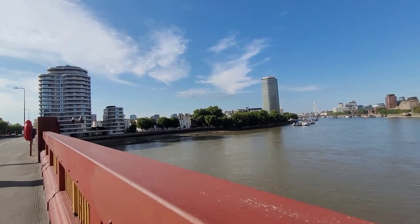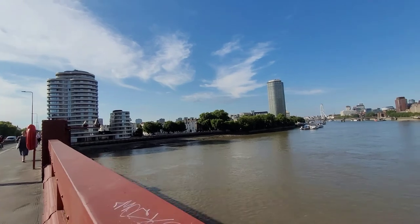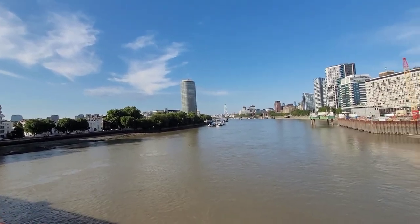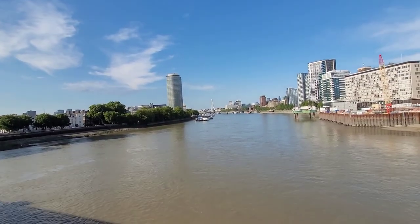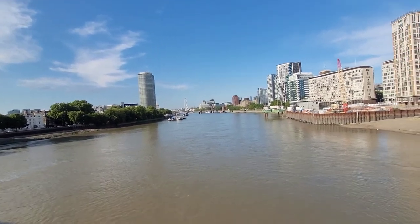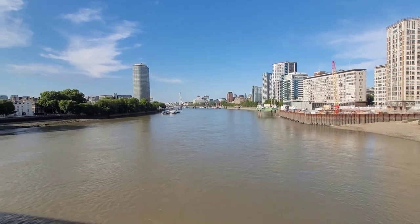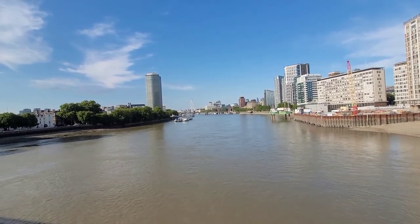I'm going to be travelling along an area known as Millbank, all the way to the palaces of Westminster, down the river, down there. There's loads to show you along the way and a lot to learn. So keep watching to walk London with a Londoner.